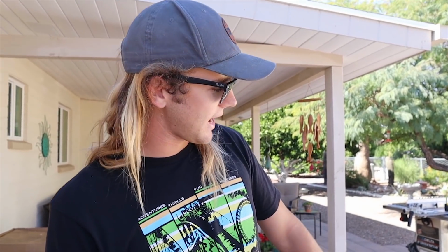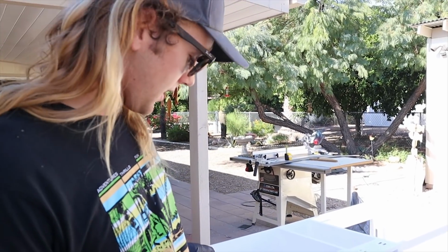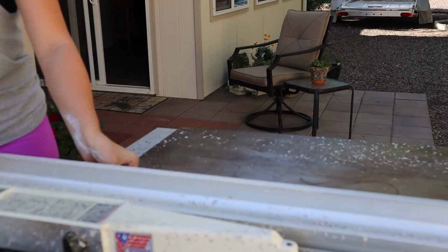Base coat is down. We're gonna let this stuff dry. While this is drying, Kenzie's gonna start cutting out the face frames for the cabinet. And then I'm going to tip this up on the side and start sanding and painting a few coats on this side that you're gonna see most of the time. So we want this side to be perfectly smooth.